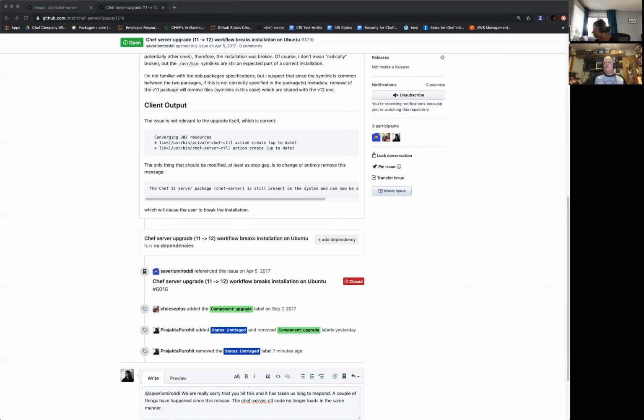Okay. So why is there, when they do chef server, that's what I'm confused by. Why is there a chef server package to remove? Why did we ever have that notification to say now it can be safely deleted?